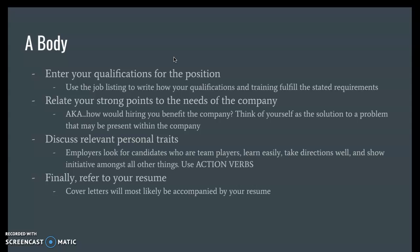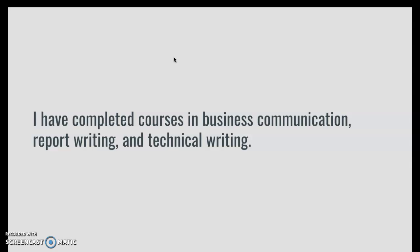Finally, you want to refer to your resume. Remember that your cover letters are going to be with your resume and you want them to move on to that next page and read your resume. So refer to it. Okay, here's an example.